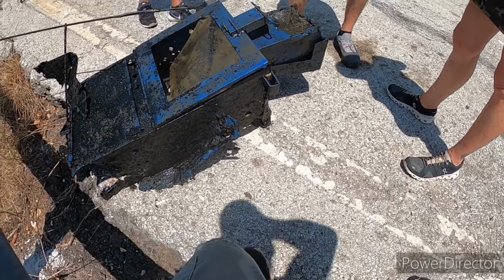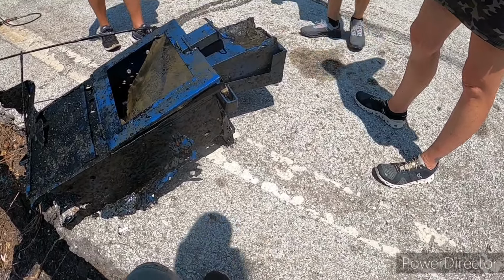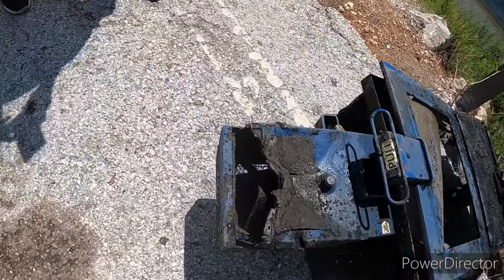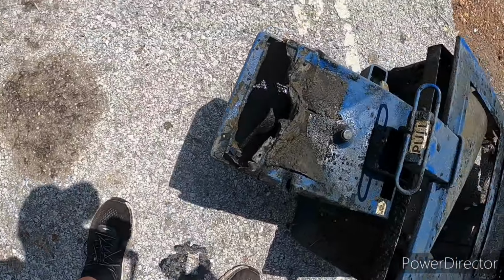How many do you lose? Any magnets? We haven't lost any yet. Zero. Wow. All right, we're going to show you this one more time. You can see where they broke in. I did get a little collateral damage there on my leg from it.